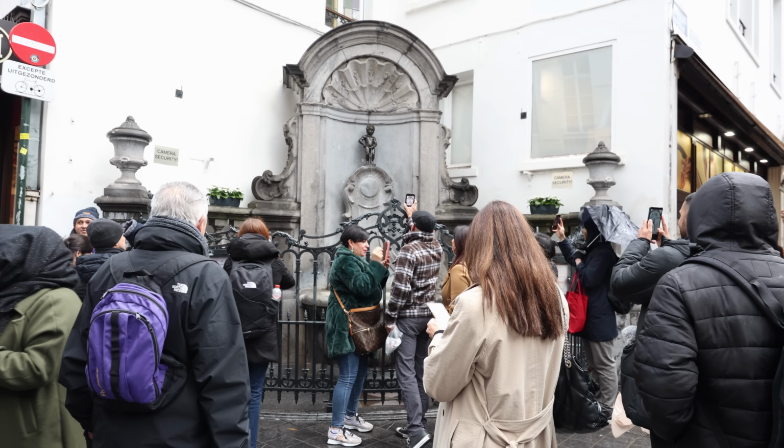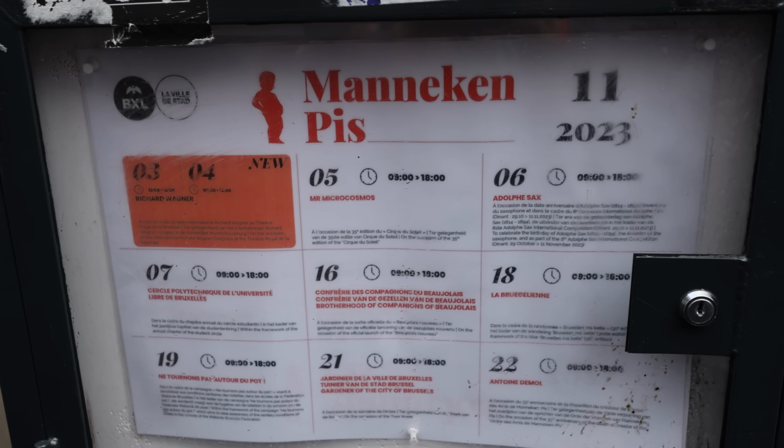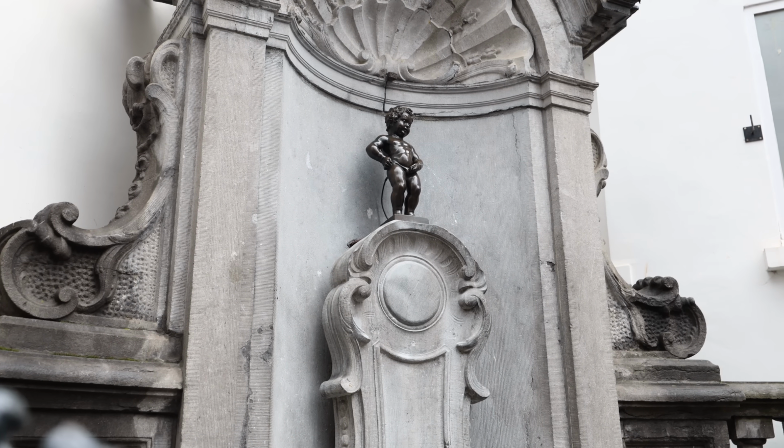Of all the beautiful things in Brussels, one of the most famous spots, as you can clearly tell by all the people right here, is this statue of a little boy peeing. It's called Manneken Pis, that's the name here. And it's literally a statue, or a fountain, and the water is, you know, he's peeing.